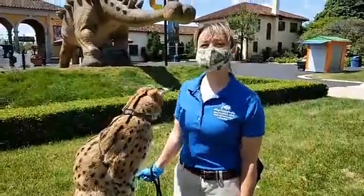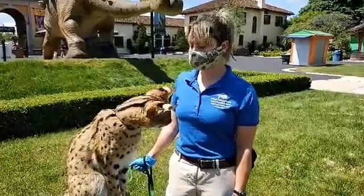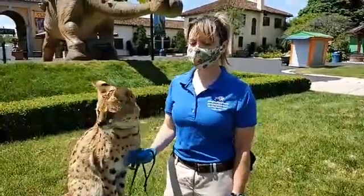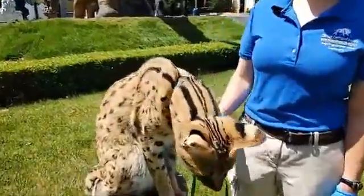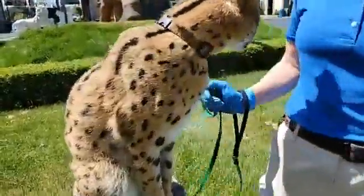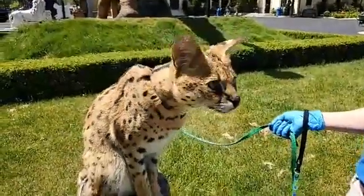So what kind of predators do they have in the wild? Something like a hyena would be one of their predators. Other larger cats like a lion, they could definitely be one of their predators. And can you remind us how high they can jump? They can jump up to 10 feet high in the air, straight up in the air to catch a bird.